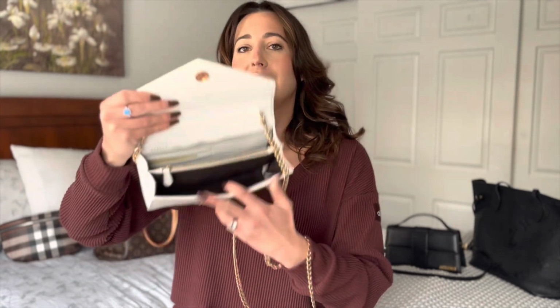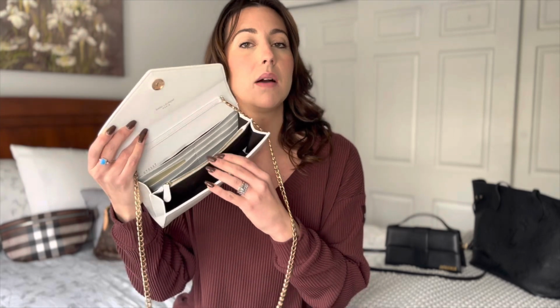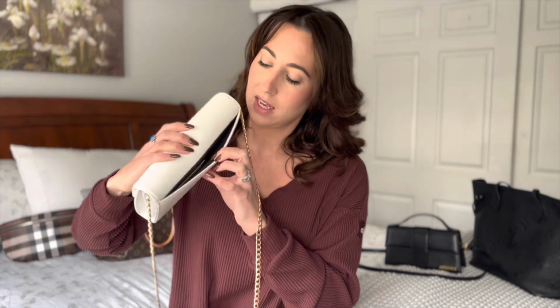But with the wallet on chain, it actually has a decent amount of space inside. You have your card holders, so it's nice because you don't have to fill this up with a bulky wallet. You can just put your money and your cards directly in here. And then you can have some more essentials. It fits my phone, some lipstick, and then there's even a pocket in the back. This one is so old, I genuinely don't remember what it's called, and I apologize.